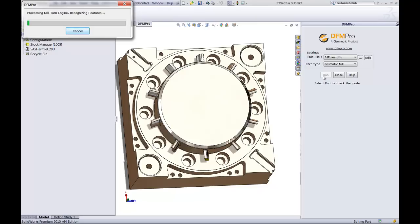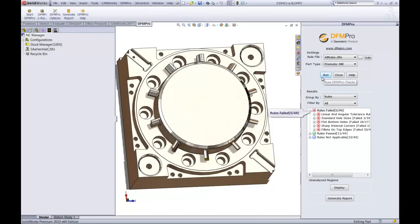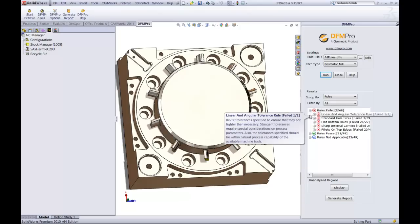And what this tool is doing is automatically finding areas that are difficult to machine, or in some cases impossible to machine. As parts have a lot more features and get more complex, it becomes more difficult to isolate those areas that are going to increase my machining time, my programming time, and ultimately my cost and processing time throughout the whole cycle. Okay, so as you can see, the analysis has completed, and I've got 5 out of 49 rules that have failed. Let's take a look at a couple of those.